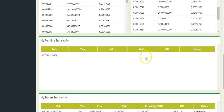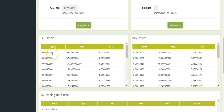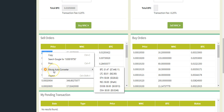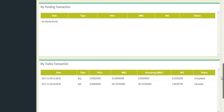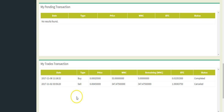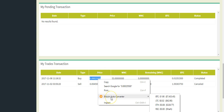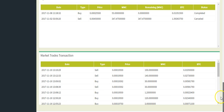Sometimes it takes a while for them to be sold by people that are buying or selling. Right here, see this? So you might go in here and this guy is selling, but he only wants to sell at $1.47, and you're at $1.45, so maybe you have to wait a little bit. So then when those transactions complete, then you can jump up to the top. Now, I think this tells me here. Yeah, so let's see. So I put a sell order in down here. You can see your past trade transactions here of what you actually bought and sold. Let's see what this one comes out to. $1.90.